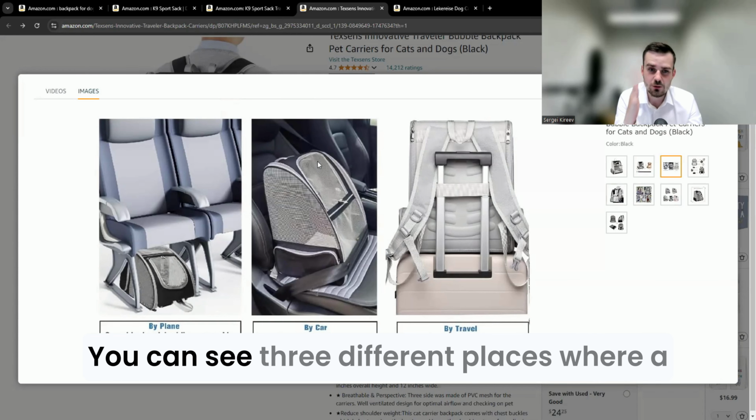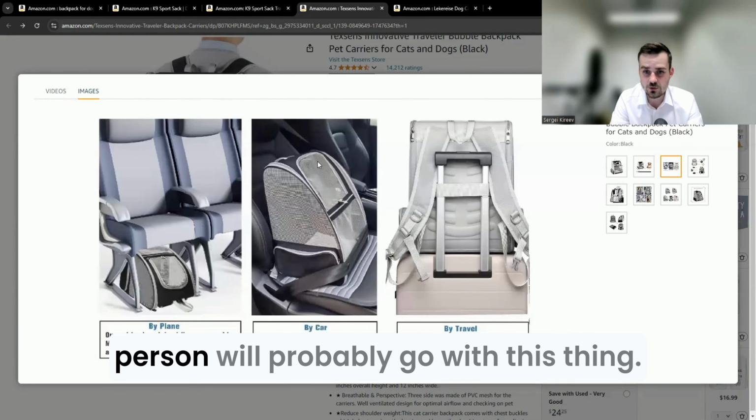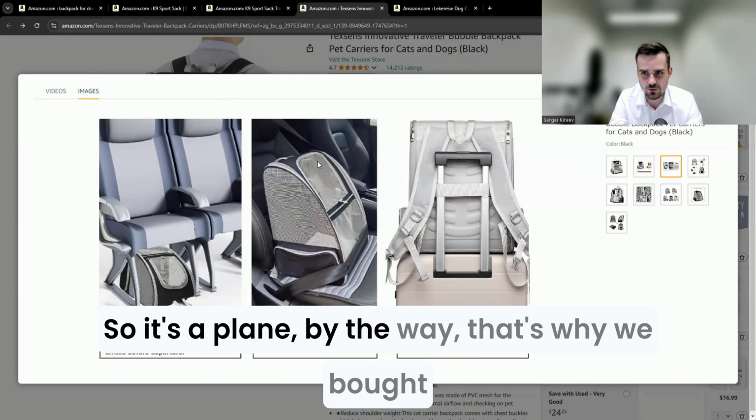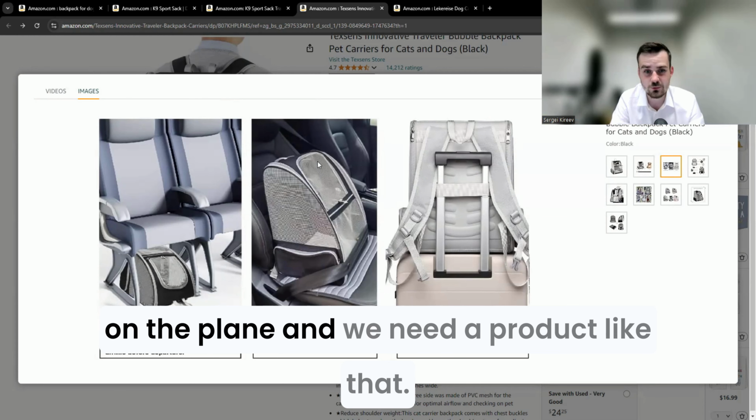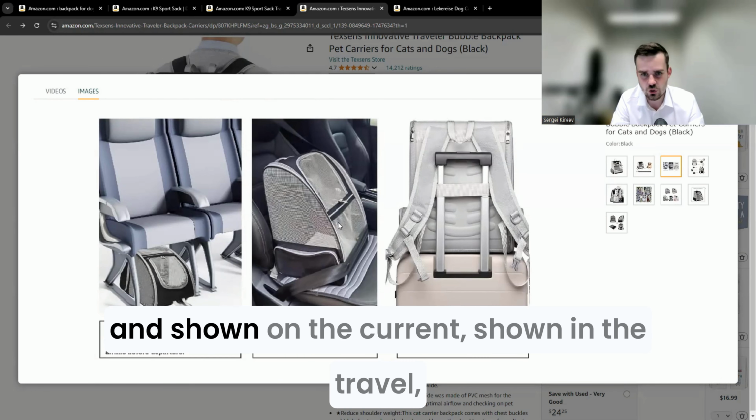You can see 3 different places where a person will probably go with this thing. So it's a plane, by the way. That's why we bought this thing for our dog, because we're going on a trip on the plane, and we need a product like that. So you can see it's shown on the plane, it's shown on the car, and shown in the travel, right?